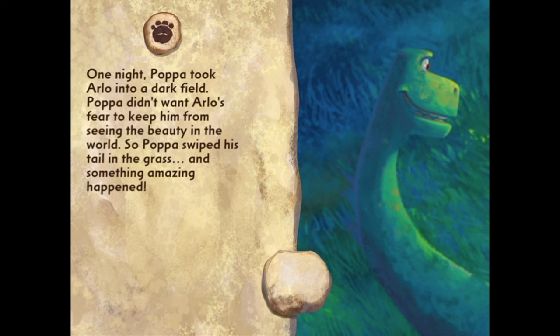One night, Papa took Arlo into a dark field. Papa didn't want Arlo's fear to keep him from seeing the beauty in the world. So Papa swiped his tail in the grass, and something amazing happened.